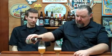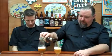Nice pour. Yeah, nice white pillowy head. Yeah, very meringue. Had big bubbles. A little bit of haze on there. Tiny bit. Is there yeast in there? Yeah, there's some yeast in there. Let's get the full effect there. So it's naturally bottle fermented. Nice touch. Oop, there goes the chunks.